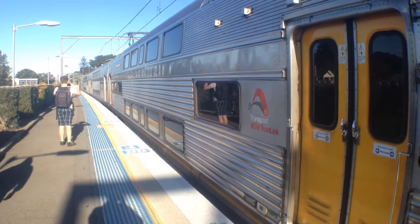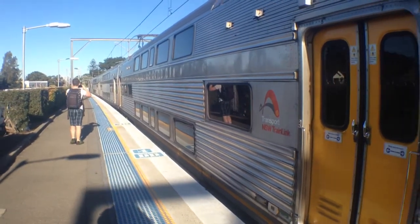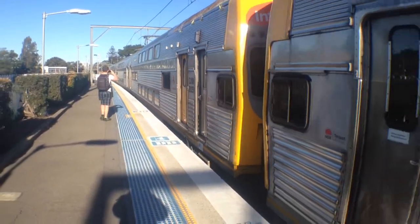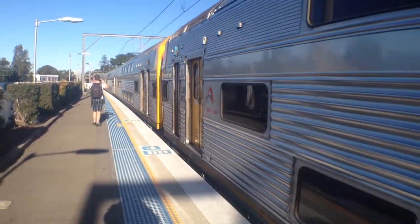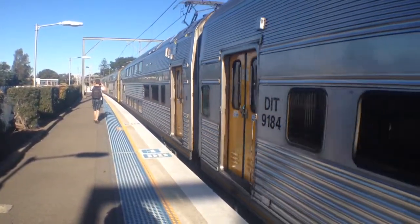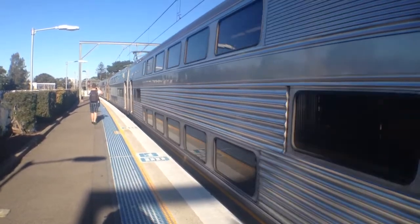In the Newcastle service about to depart platform number 2, stopping all stations. I'm not too sure what the front half is, but one of the car numbers is DIM8051. The rear four cars, V29. V29 has a DJM car, DIT, DKT and DKM car.